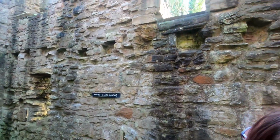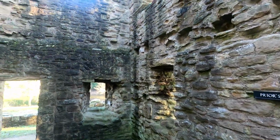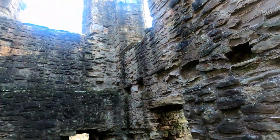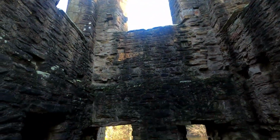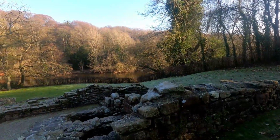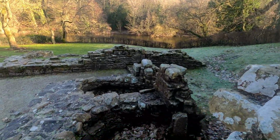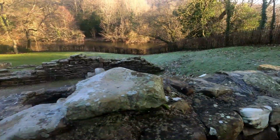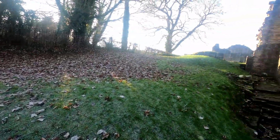Friar's Chapel above. Most of the living quarters was probably above it, like a second floor. Like a floor around, with beams across there. There's little archways on the windows up there as well. Do you know what them bits are? It's along the outside of it, yeah.